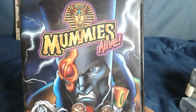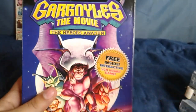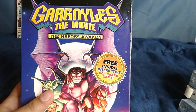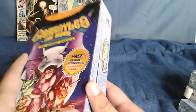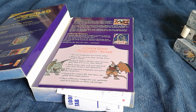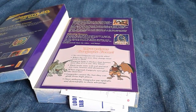I know there's some pretty rare figures in this line, and I also wanted to pick up this Gargoyles the movie VHS. And looks like there's an interactive board game in here. I didn't... What is this? I'm not exactly sure what this even is. I guess it was in the VHS area, so I assumed it was a VHS. What is this?